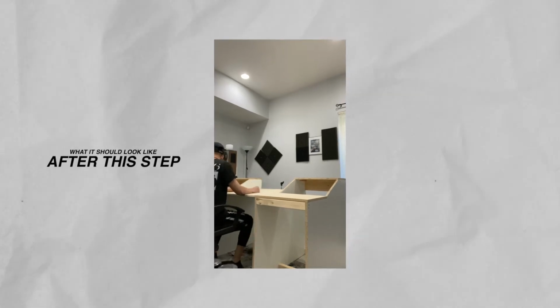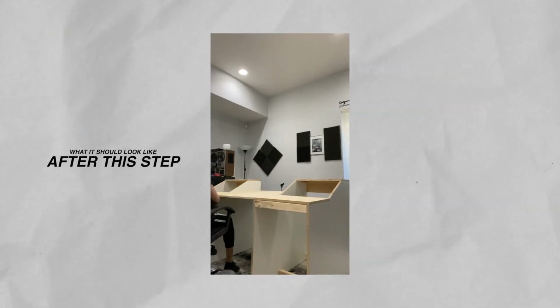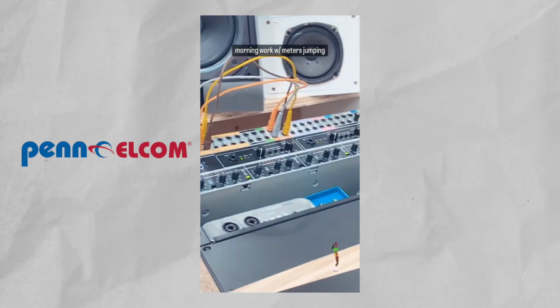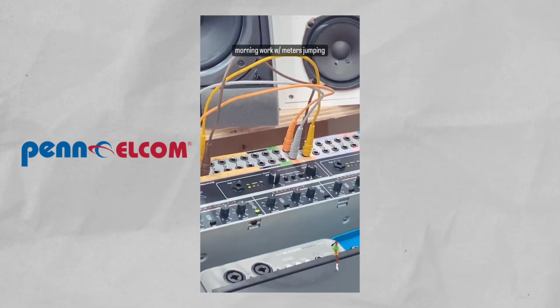Now, by this point, it felt like I already had a completed desk. In fact, I was able to lay out all my gear and even get a week's worth of work done. I got these rack rails by Penn Elcom, by the way, and the desk is supposed to be able to fit 14 rack units. Of course, this all depends on your own measurements and the angle that you made those side pieces, but for me, it ended up being 7 units each side.